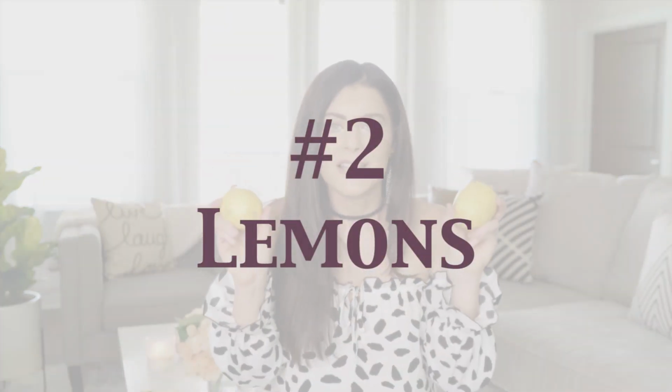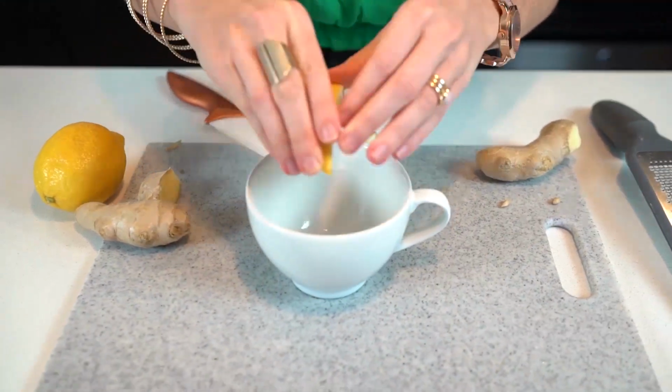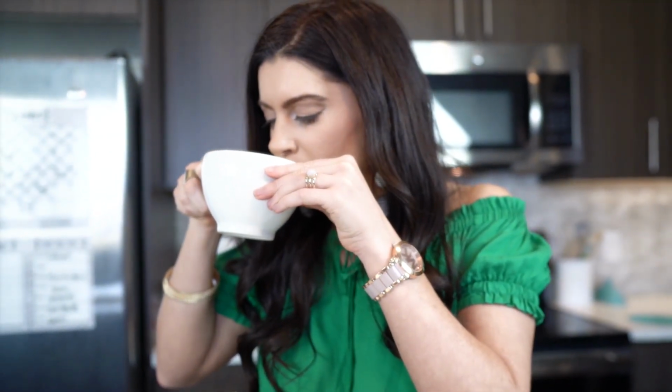Another item I buy every week is lemons. Now, y'all know I love my lemon water. I've done a whole video on the benefits of lemon water, so I'll link that video for y'all below. But yes, I personally try to drink lemon water every single day because it's great for your immune system. It's got a ton of vitamin C. It's great for your skin and for supporting overall detox of the body.